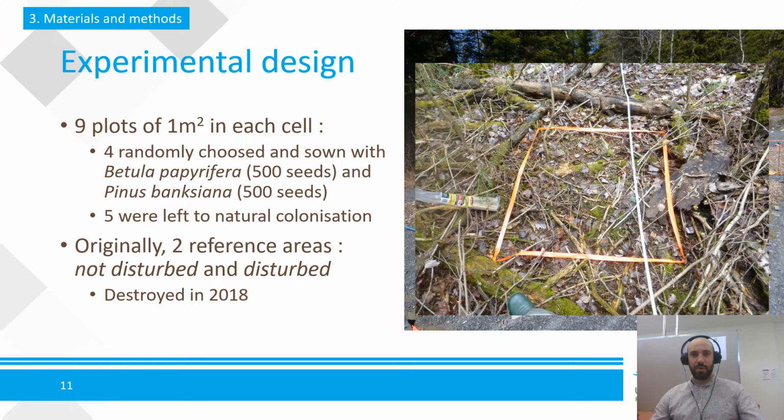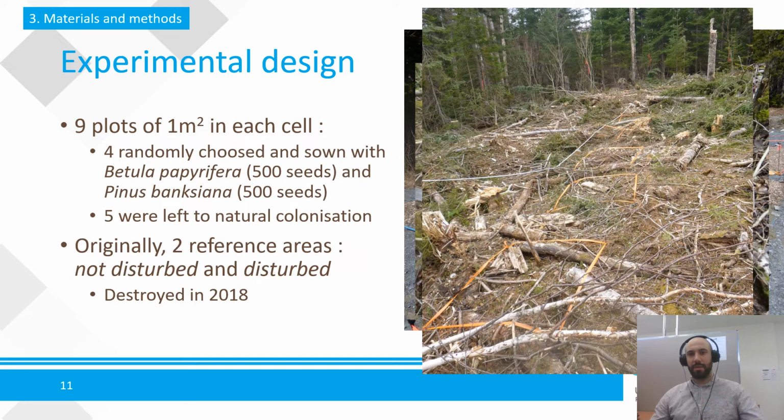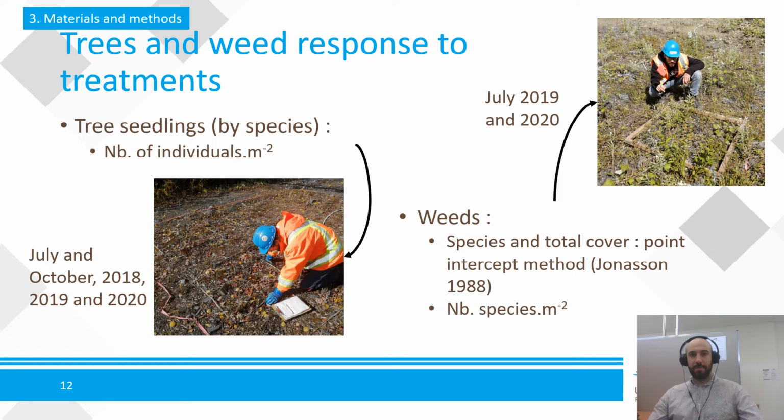The first one was a not disturbed area, which was the near forest ecosystem, and the other one was the disturbed area, a clear-cutted forest ecosystem. Each reference area was composed of 10 plots of 1 square meter, but these 2 reference areas were destroyed by forestry machinery in 2018.